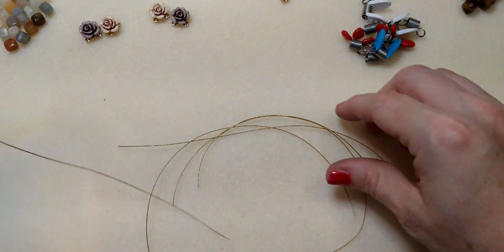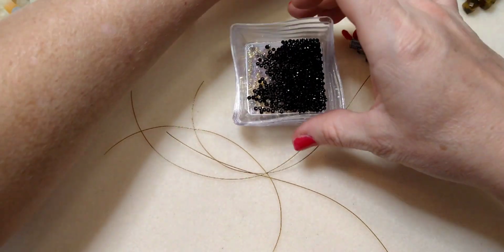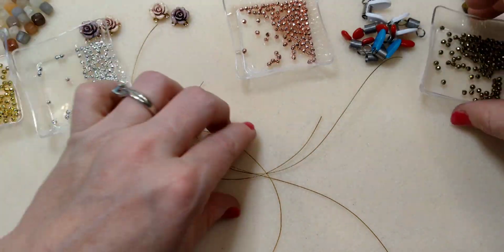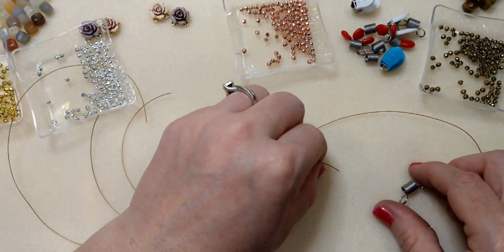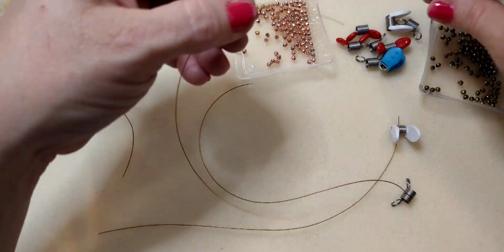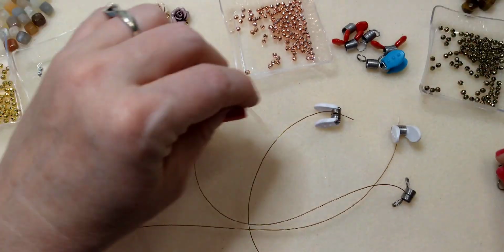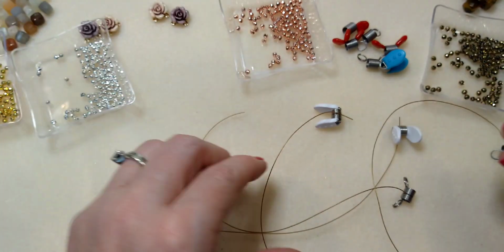Okay, so the first thing we're going to do is bead up our strands of our different metals here. So I'm going to separate these out. And I'm going to put a bead bug on the end of each one of my shorter strands, not the big long one, but these 4 shorter ones. Just like this, and all that does, again, is keep your beads from falling off.